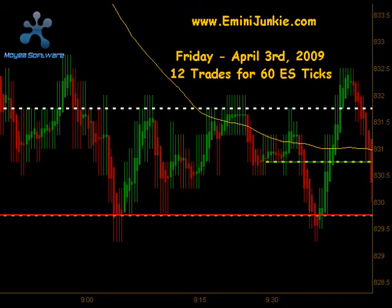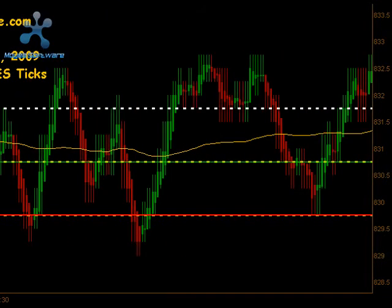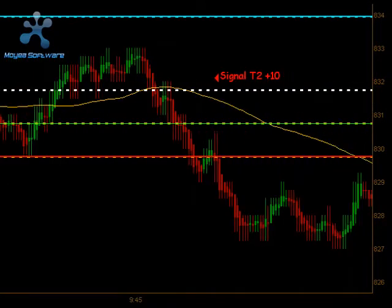Okay, we opened up this morning right around 8:30, just kind of chopped sideways, and quickly filled our gap down, denoted by the red line. After a crazy week, it took a while for the market to decide what it was going to do, and the first move it made was about 9:45. It moved down below our moving average, then came back up towards our opening price. We got a signal to go short, and that produced targets 1 and 2 to the downside for 10 ES ticks.